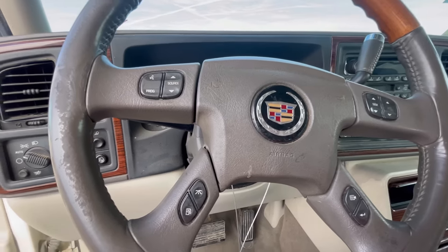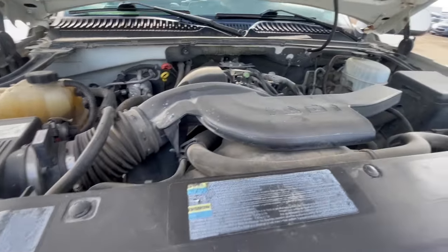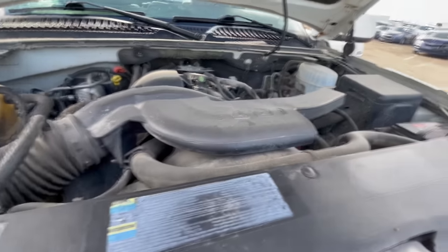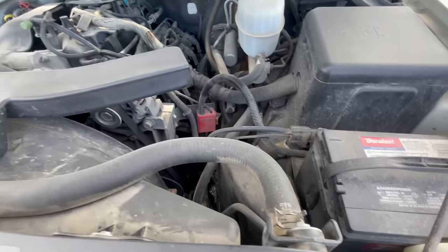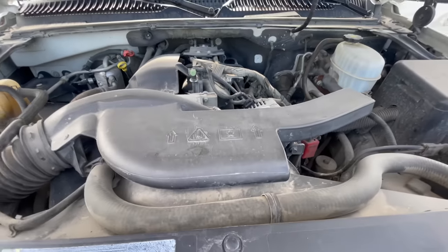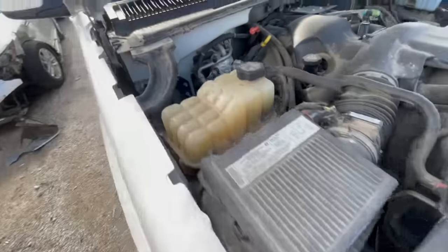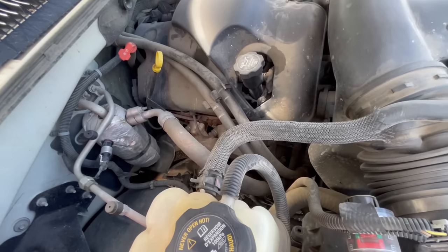I don't even know. Let's look at the engine. All right, here's what she looks like underneath. I think she's missing part of her cover. You got an old Duralast battery. It's not a pretty engine. It's really not. Do we have any antifreeze in this thing? Yeah, there is some in there. Let's see what the oil looks like.